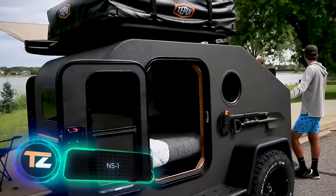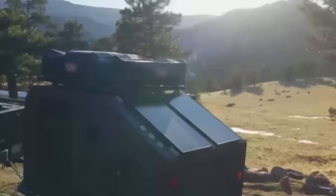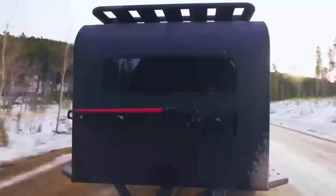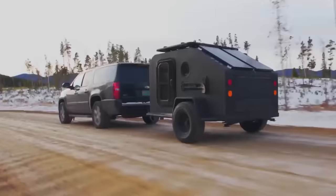The idea of green energy has also reached the motorhomes, and relatively recently, the startup Colorado Campworks introduced one of the first all-electric trailers on the American market. The NS1 doesn't use a drop of fuel.